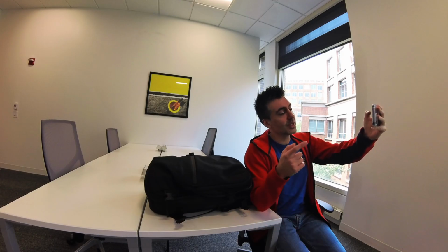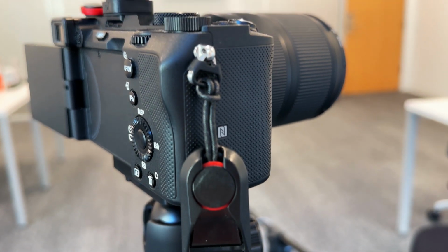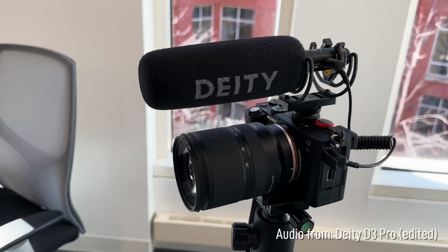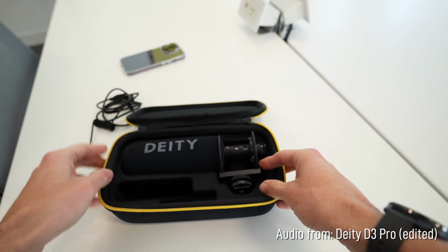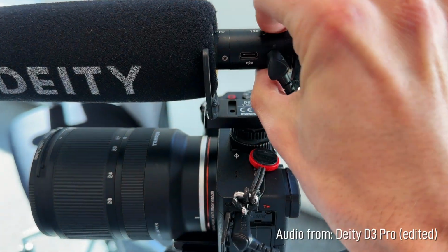So I switched recently from the D80D3 Pro over to this Sony B1M, which is a terrible name. Like all Sony electronics have these weird names, but this is the Sony B1M. I switched over to this for a couple of reasons. One, I don't have to actually plug it into anything, so I don't have to charge it, and I don't have to plug it in with an audio cable into the camera.